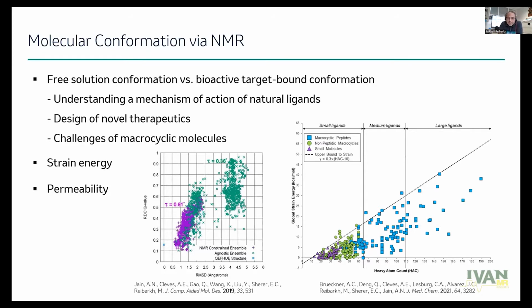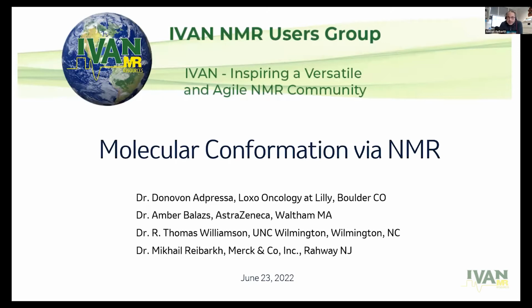And I would be remiss not to mention permeability. I think cyclosporins remain a gold standard for how molecular conformation impacts permeability. This is a standard paradigm by now: in one conformation, cyclosporin binds its target protein, and in the other conformation, in the lipophilic phase, it transits through the membrane. So that's enough for my introduction.